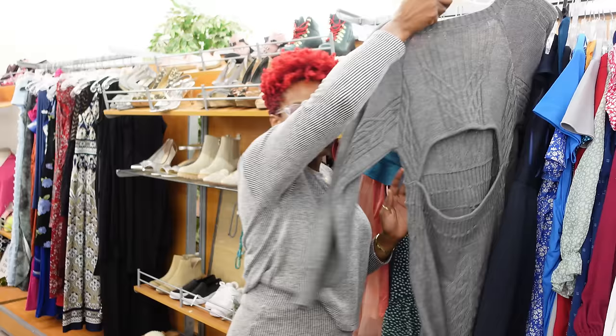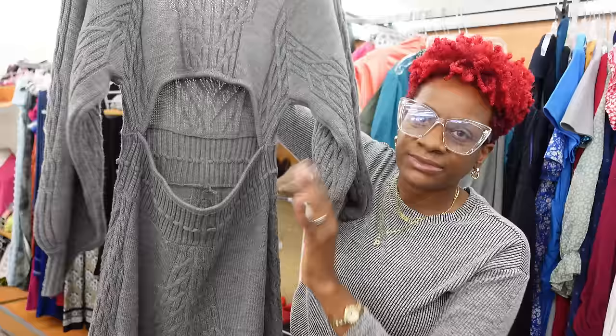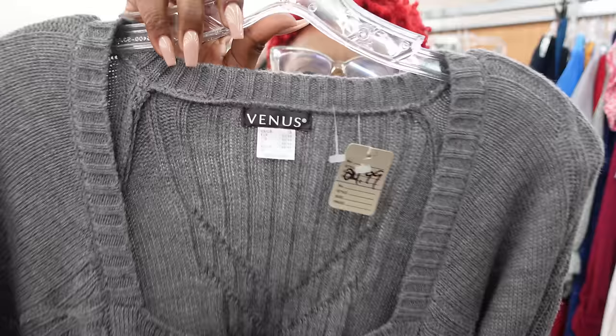Another sweater dress. I keep wanting to call these bat wing sleeves. I can't think of the name of them off the top of my head right now, but I'll think about it. Then it's got the little cutout in the back. This one is $24.99. It's by the brand Venus. Y'all know Venus Swimwear, that brand? That's what this is. I think we have a Venus warehouse here in Jacksonville too.